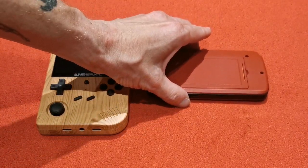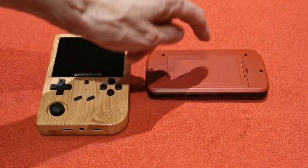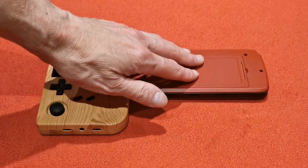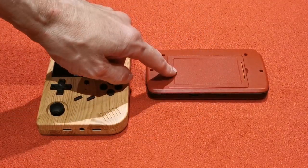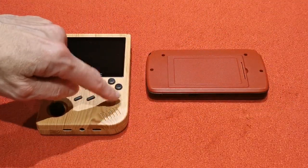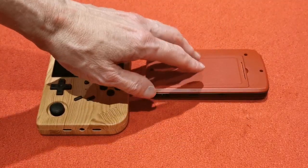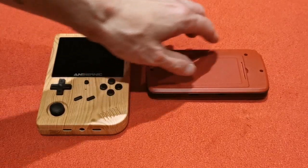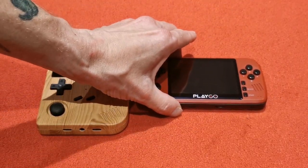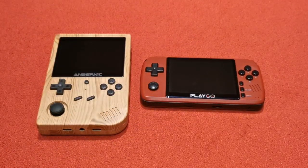You should have just gone for a normal battery cover, but it's fantastic you got a battery cover, because that is a rechargeable lithium battery, and you don't have to worry about putting disposable batteries in. You don't have to worry about having a built-in battery like this one has. So you can just swap it. You can get more play out of it because you can take extra batteries with you. So that is fantastic.